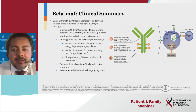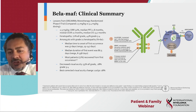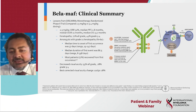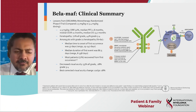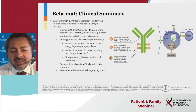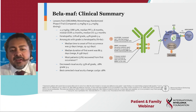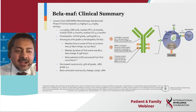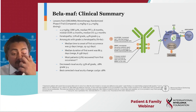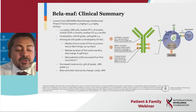Okay, so belantamab mafodotin is an antibody drug conjugate. So it's an antibody that recognizes this surface protein on the myeloma cells called BCMA, but it has this toxic payload called MMAF that it can deliver to the myeloma cell, and that leads to the myeloma cell kill, because this toxic payload or cytotoxic drug can disrupt the microtubules inside the myeloma cell, and that leads to the myeloma cell death. And even though it's active in about a third of the patients who get it, one of the key issues is that patients can get eye side effects with it, which are reversible, but can be a big nuisance.